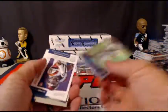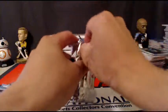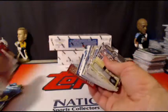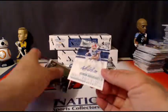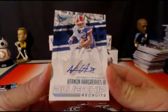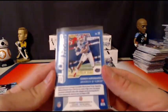Nelson Spruce for the Rams. Vernon Hargreaves the Third from Florida. A rookie autograph. Don't know who it goes to, but guess we'll find out. It's numbered 79 of 100.